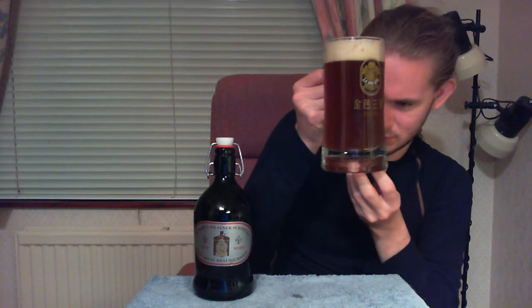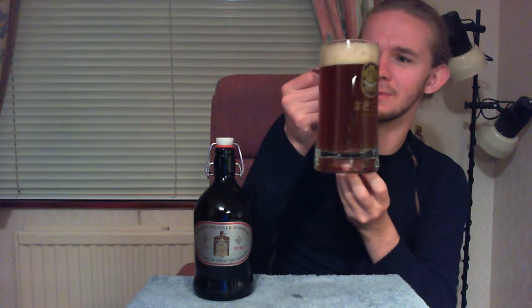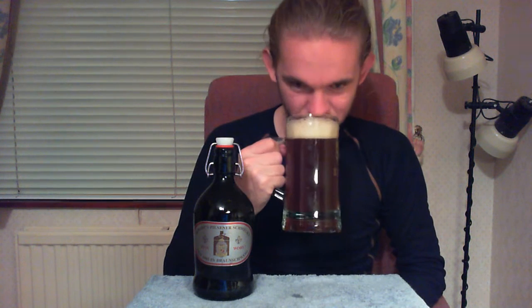Hazy, as is typical with German beer. I can see just a little teeny bit of sediment on the bottom of the bottle, but it looks really, really nice actually. So without further ado, let's give this guy a smell. So it's got all the typical elements you would expect of a German Dunkel beer.